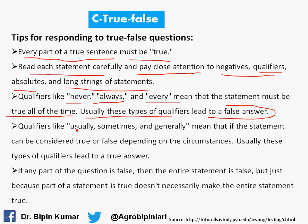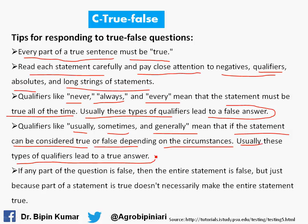If the qualifier is like usually, sometimes and generally, it means that the statement can be considered true or false. It depends on the circumstances. So usually if this type of qualifier is there, then it leads to a true answer.